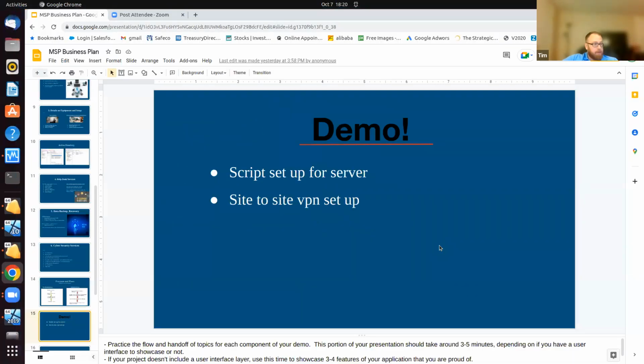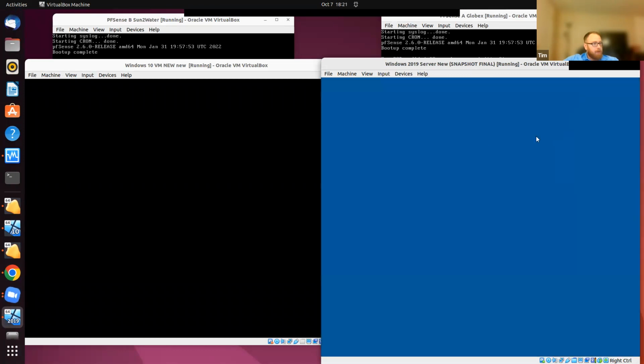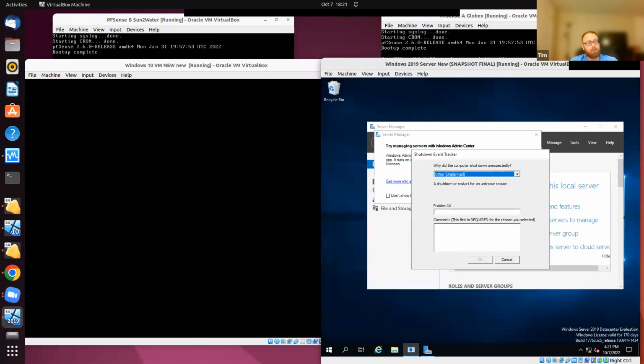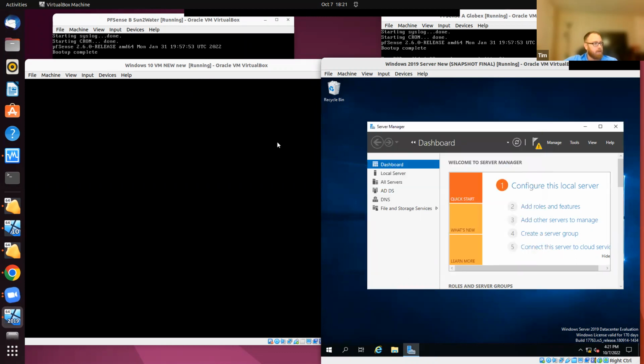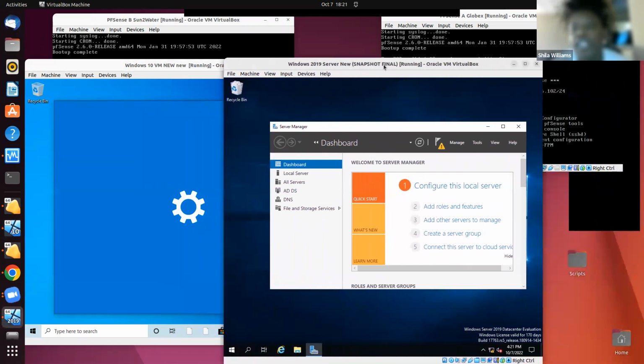And now it's time for the demo. What I'm going to demonstrate for you is how we set up the organizational units and how we are going to automate a bunch of users going into the system. So Tim is going to do the server, and I'm going to do a site-to-site VPN.